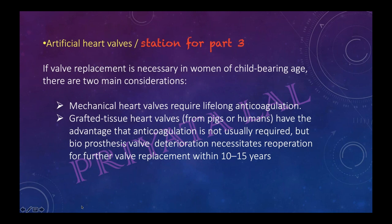Now again, after cardiomyopathy, it is the artificial valve. There could be so many questions on artificial valves, and also there could be a station for part three. So this knowledge of artificial valves is very important.